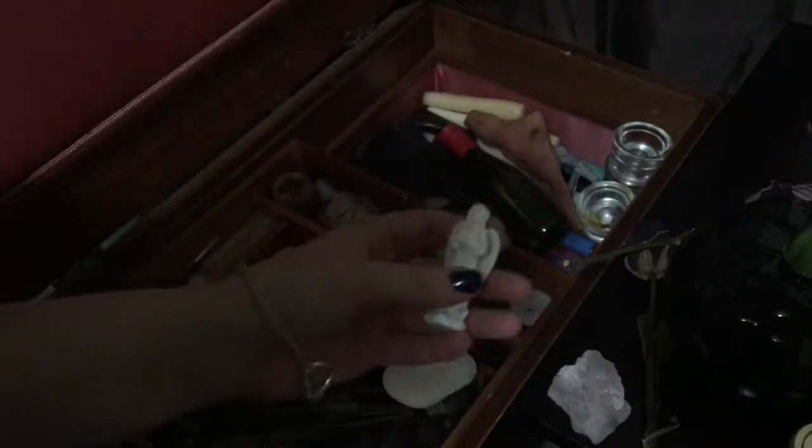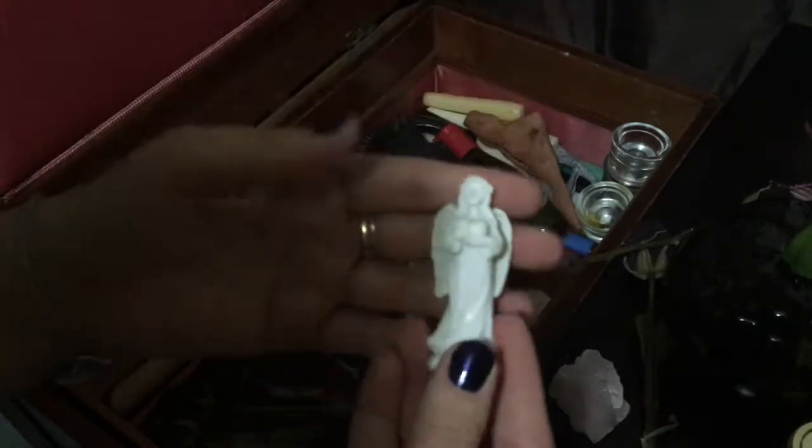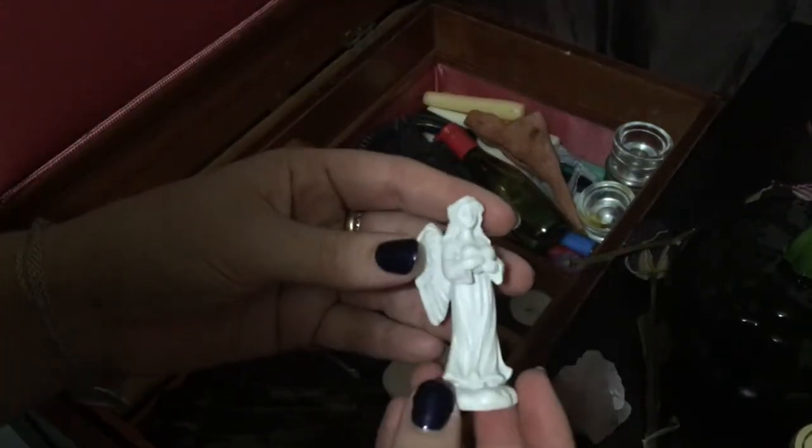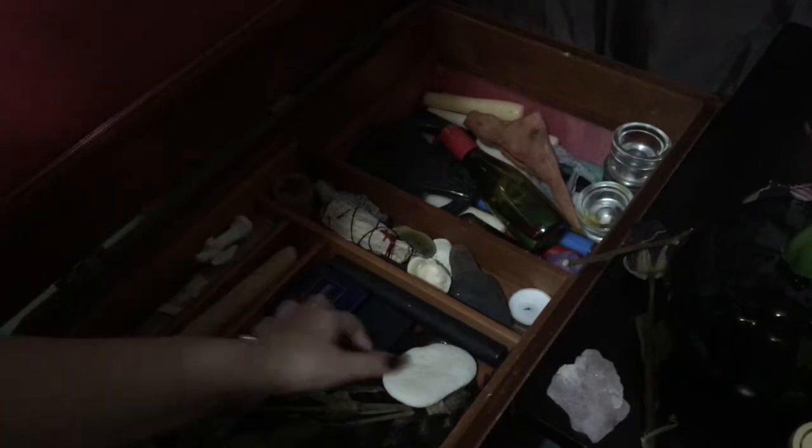Some driftwood. I'm going to turn it into a witch's ladder. Incense, feather. Now, this is from my granddad before he passed. Now, he was a Christian, though he didn't quite honestly believe in anything, but I wasn't going to let this go anywhere. Now you'll notice some hair. This is hair from a good friend of mine. I don't use hair in spells as to anything but protection, and so I'm not going to go into that.